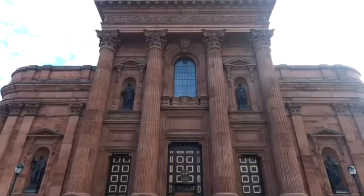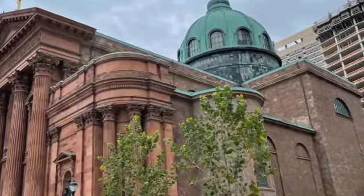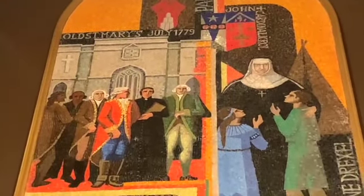We're here at the Cathedral Basilica of Saints Peter and Paul. The tomb of Saint Katharine Drexel is also inside this church. She is the second American-born person ever to be canonized.